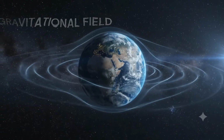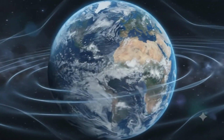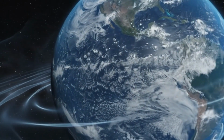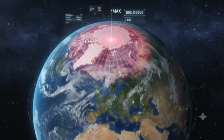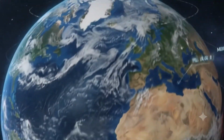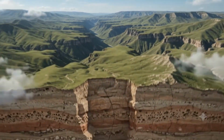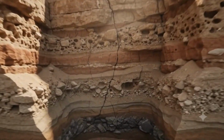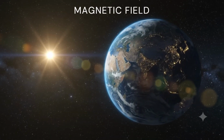The gravitational field of the Earth also acts as a source to know about Earth's interior. The gravitational force is not the same at different latitudes on the surface. It is greater near the poles and less at the equator. The uneven distribution of mass of material within the Earth influences this value, and hence it acts as a source of information. Earth's magnetic field also provides information about it.